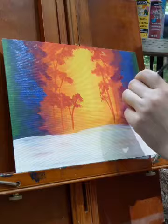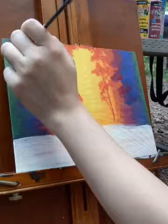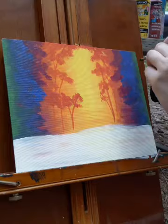Awesome. Just dab it, dab it, dab it. Just have some fun with it. Now back and forth, because it's fun to go back and forth. I still have orange on my brush, but that's cool. It's popping out nicely. Okay, let's grab the green. Guess what we're gonna do? The same thing.